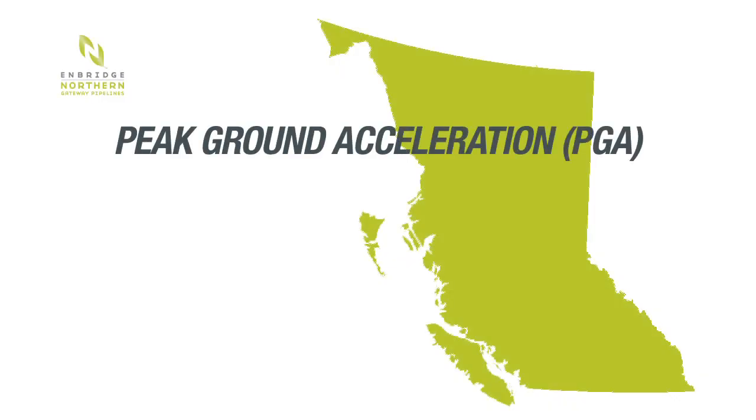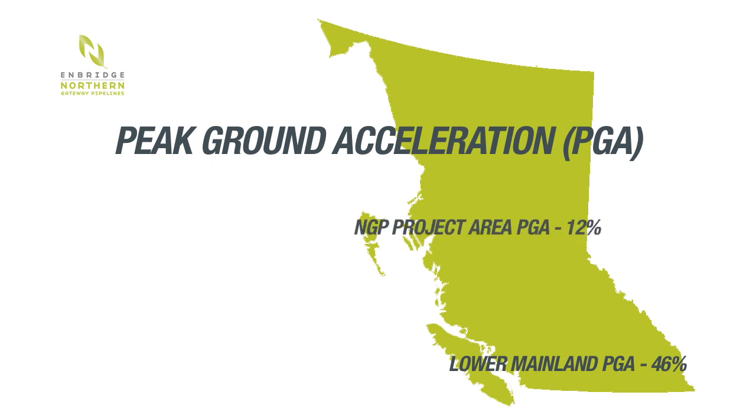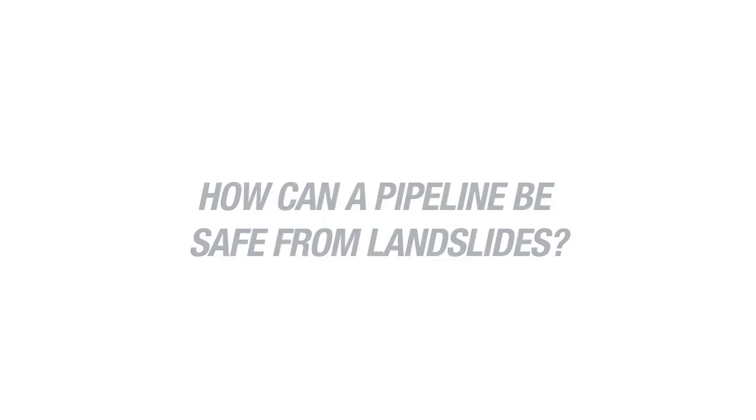The seismic environment that we find ourselves on that part of the province is actually much lower. One measure of the severity of a seismic event is the peak ground acceleration. By comparison, where we're sitting here in Richmond or in Vancouver, the 1 in 2,500 year return period PGA is 46%. The peak on the project under the same terms is about 12%. So we're in a much lower seismically active environment than Vancouver is. It makes it easier to deal with.